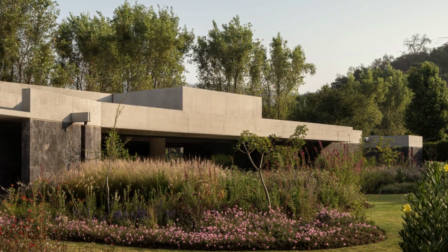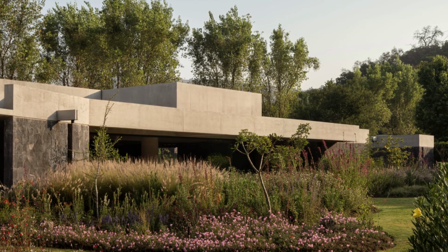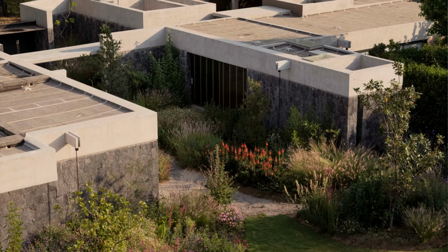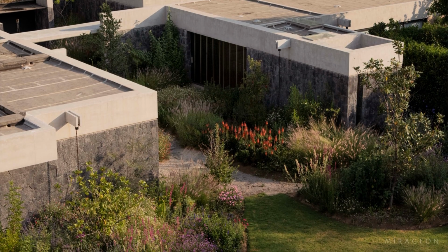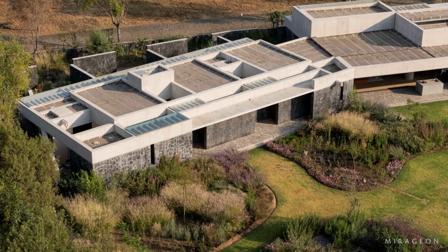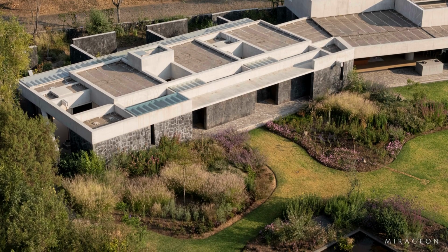Today's highlight is a house that doesn't impose itself on the landscape. It rests gently and respectfully upon it, dissolving its volumes into stone, shadow, and native vegetation. Rinconada House sits on a lush plot in Malinalco, Mexico. The house unfolds across a single level, prioritizing horizontality to strengthen its connection to the ground and the surrounding garden.